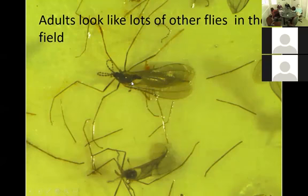This is what the adult looks like. It looks like a lot of other flies. So if we have them in a pheromone trap, with something attracting the adult flies, and we have just a few flies on that trap, we can pick out what they look like: little beaded antennae and long legs like a mosquito.